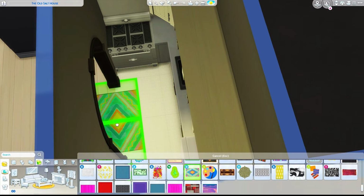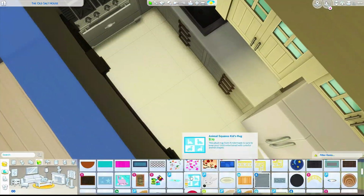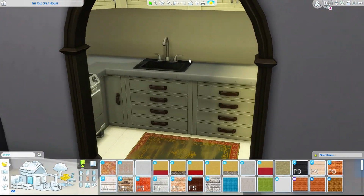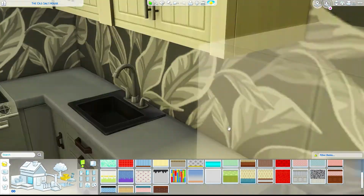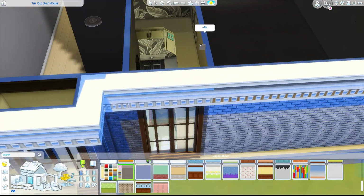So it took a long time to actually find a design for this kitchen because this was going to be the staple for the rest of the house. So I had to find something that would go for the rest of the house as well, because I wanted a very eclectic taste, I think, for the whole build. I wanted something very different, something like, I feel like an artistic sim would live here.